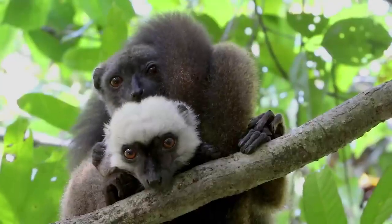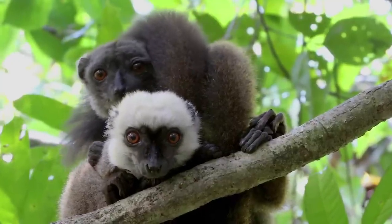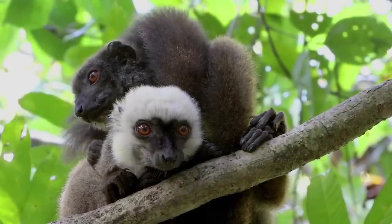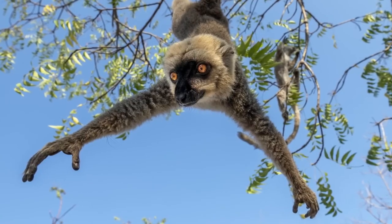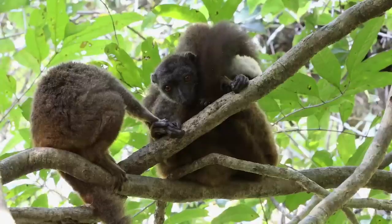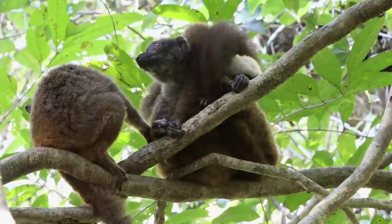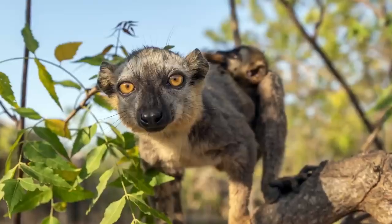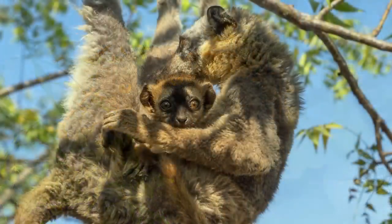At almost half the size, the white-headed or white-fronted lemur is from the same family but a different genus, and its range is also centered around the park, albeit a little larger. In this species, females can be identified from males by the lack of white hair around the head, or at the right time of year, the presence of a newborn baby around the belly.